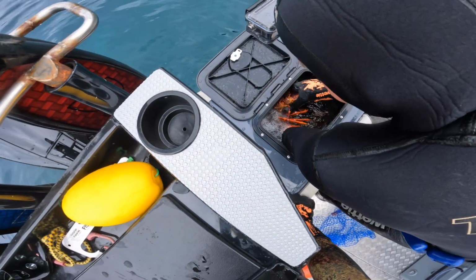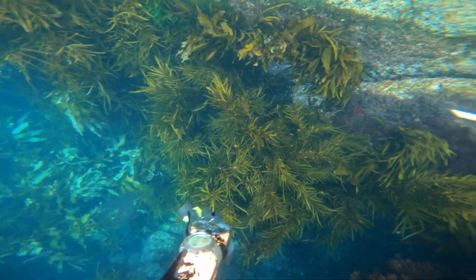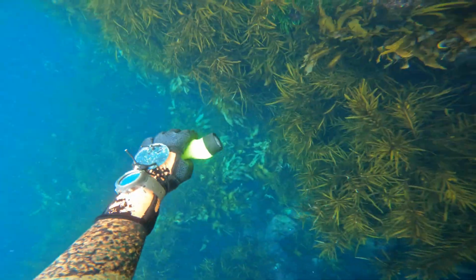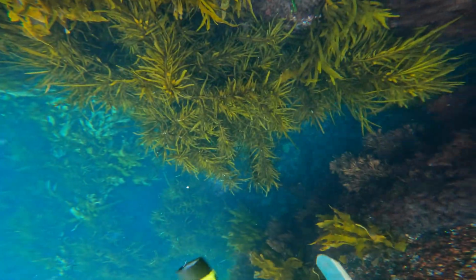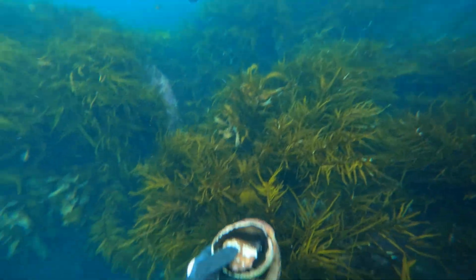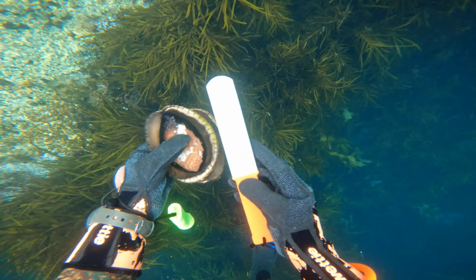So at this point, we each had a cray in the boat, and I wanted to go for abalone and Dutchy wanted to go for fish. So we grabbed a spear gun, I grabbed my abalone tool, and went to look for these cracks that hold this black lip abalone. Measured them and they were sweet, so chucked them in the boat as well.